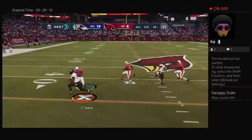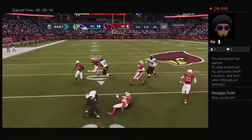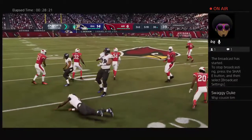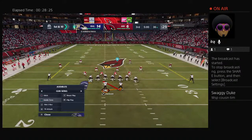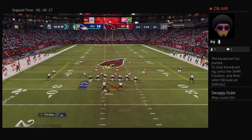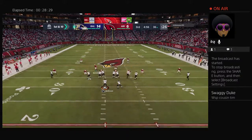He may try and run for this. And he's able to get the first before he's taken down at the 36. A solid gain of 7 yards that time on the keeper and a 1st down. And a Ravens 1st down.